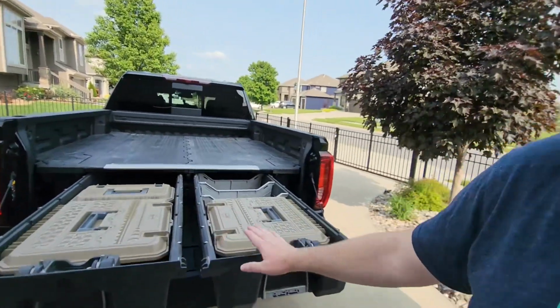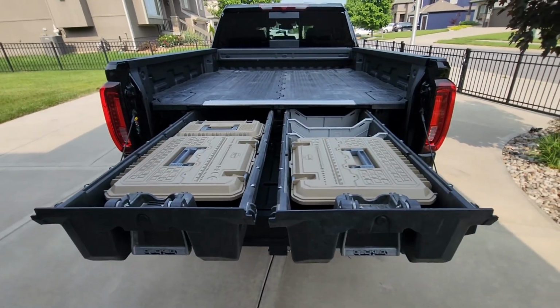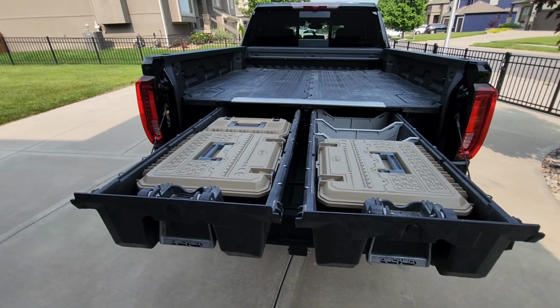So why do I love this? One, it's absolutely fantastic if you're using your truck as a working truck and you need to organize tools and haul tools and those kinds of things. And I do use it for that quite a bit as well. But this is a fishing channel, so I'm going to talk to you about why I think this is an absolute game changer if you're a fisherman, especially a fisherman that travels, that goes to a lot of different bodies of water, because this little bad boy right here has just made my life so much better.